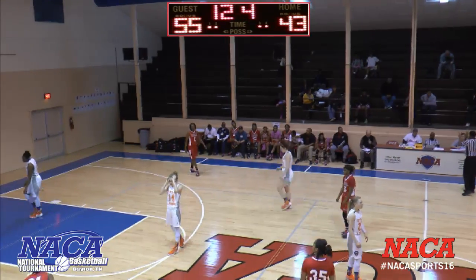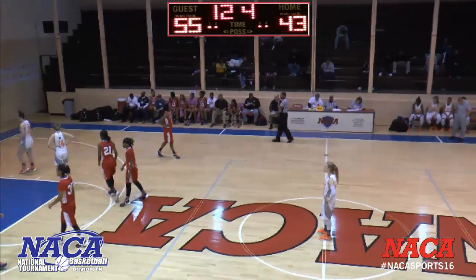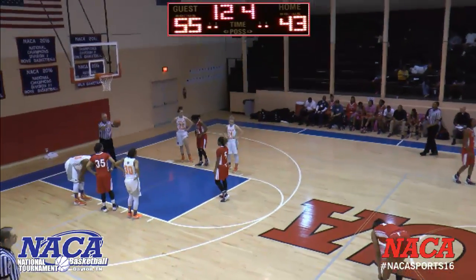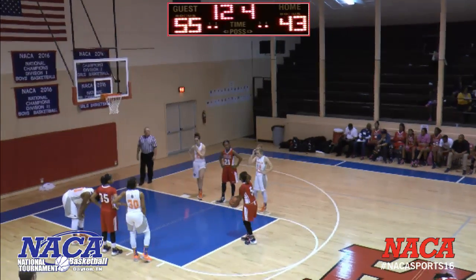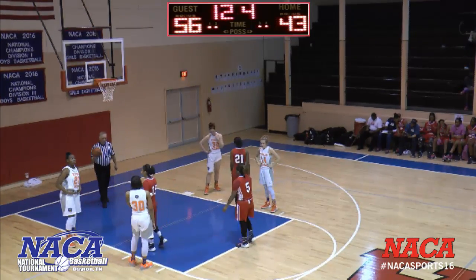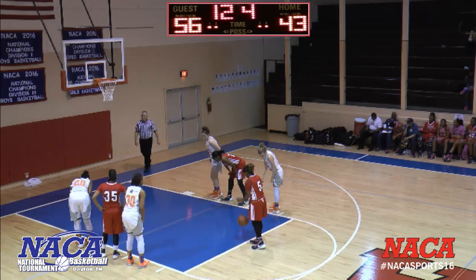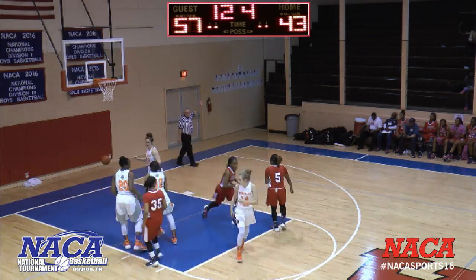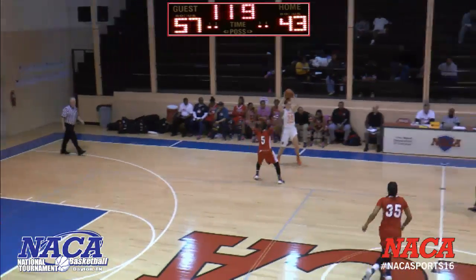And we got a whistle and a foul here on Madison Lowry. She picks up her fourth foul, and Makia Gray to the free throw line. And as the first one is good, she'll have another one coming. A chance to get to double digits here this afternoon, despite having to sit for most of the second half in foul trouble. And she does make a pair. 57-43, 12 seconds left.